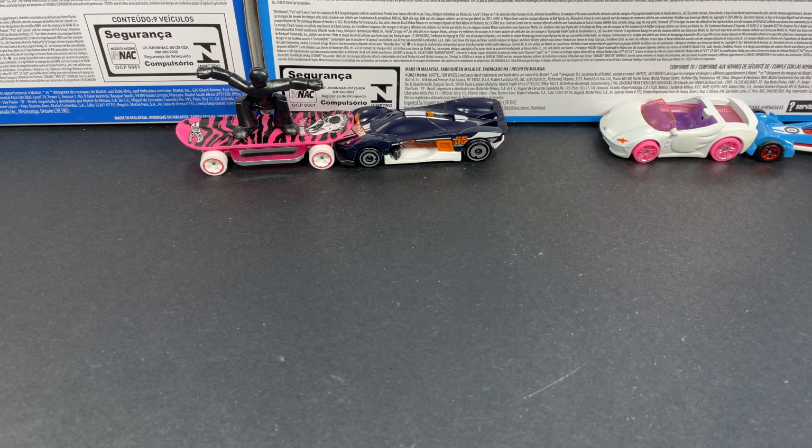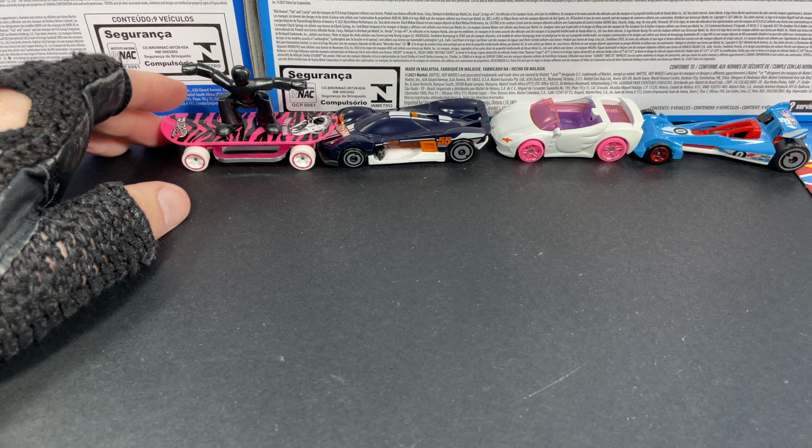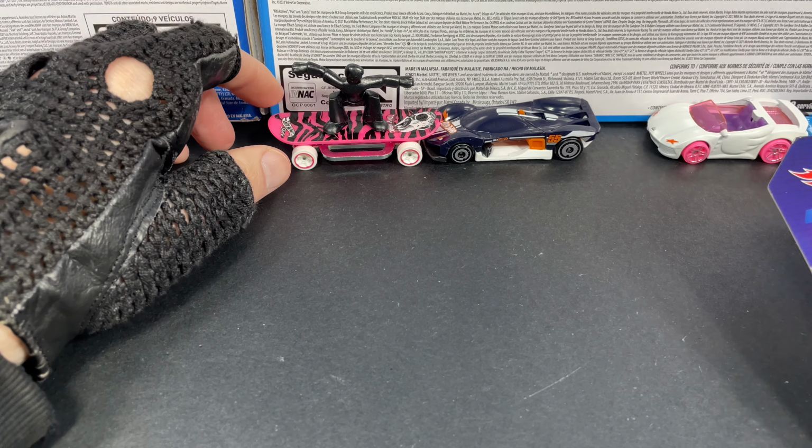These are moving all around. Let's put something here so that they stop moving. There we go. And what else do we have? Oh, they keep going no matter what I do.